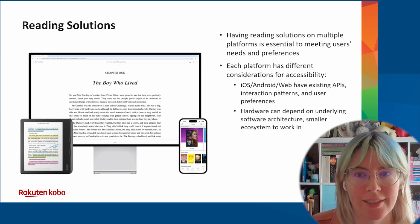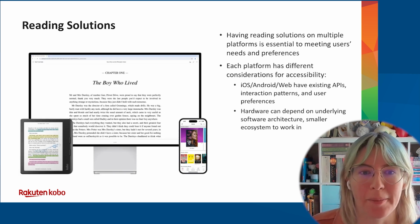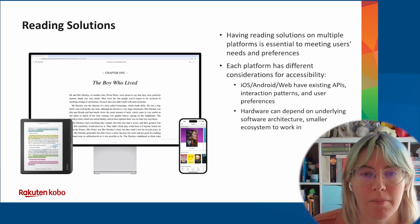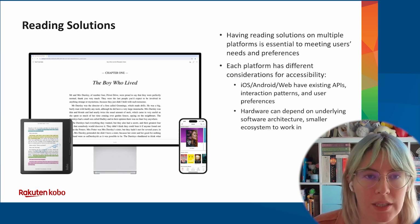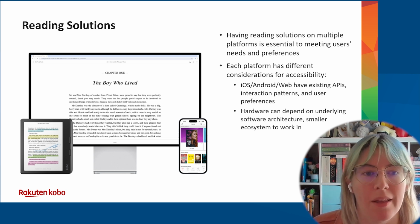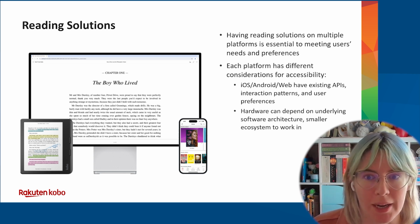For reading solutions, to talk a little bit about our platform, having reading solutions on multiple platforms is essential to meeting user needs and preferences. What we found is that a lot of users have different behaviors and use different platforms throughout the day, and this is for a variety of reasons. But we want to be there for the reader wherever they happen to be.